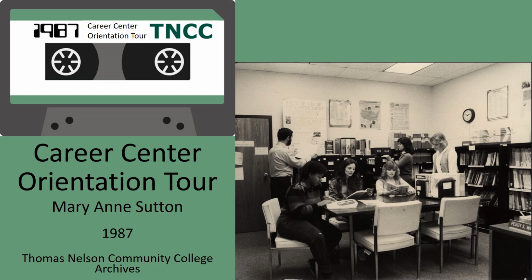Now look directly behind you on the table. Additional job vacancy information is located in the black notebook beside the microfiche viewer. In this notebook are the Virginia Employment Commission microfiche and the Interstate Job Bank microfiche. These are both regularly updated.